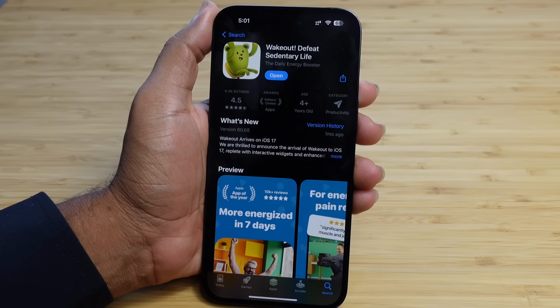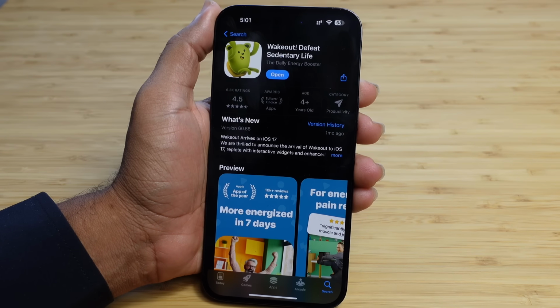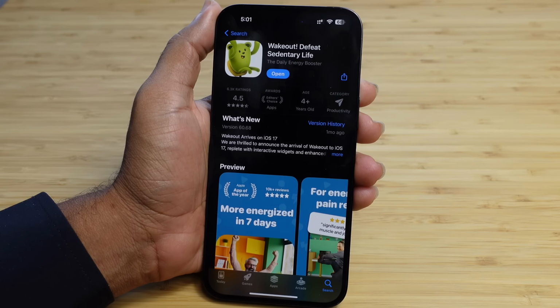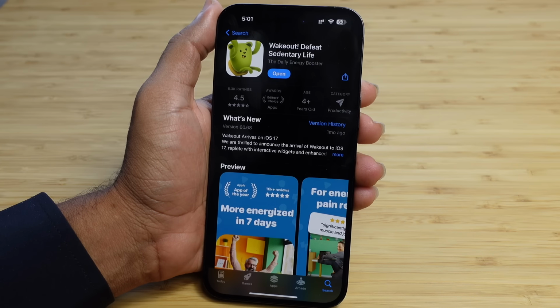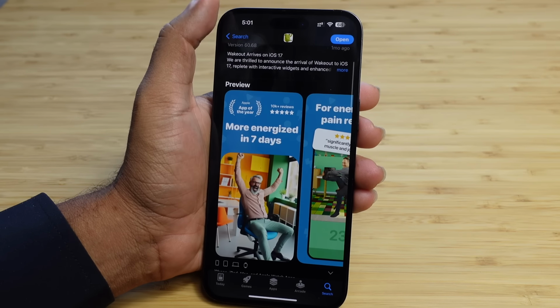The next best app for your iPhone is Wakeout. This is perfect for those that want to work out and also defeat being stuck in an office chair all day. So Wakeout, you can check it out. You can be more energized.